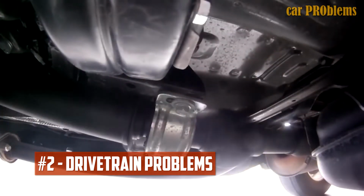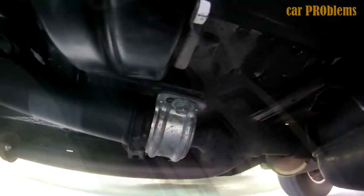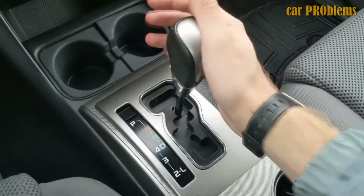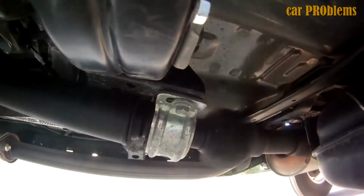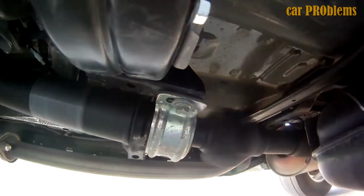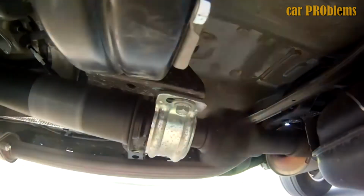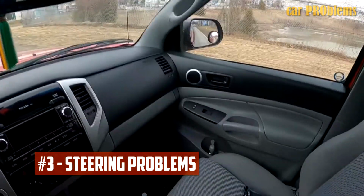Drivetrain problems. Although the 2012 Toyota Tacoma's transmission is generally dependable, some truck batches have reportedly been found to exhibit excessive driveline vibration, especially in lower gears. Although the U-joint on the drive shaft was initially suspected to be the problem, this possibility was ruled out when its replacement had no effect. Numerous dealers have dismissed the case as the characteristics of the vehicle, and Toyota has not offered any support on the subject.